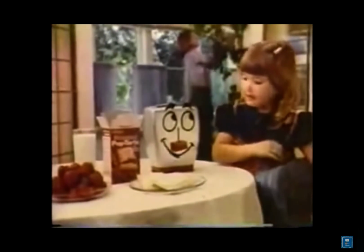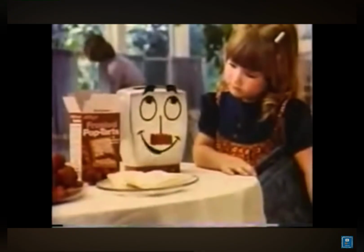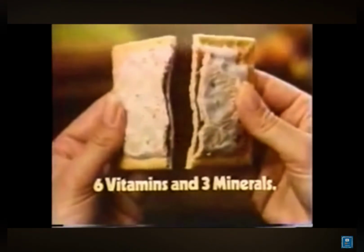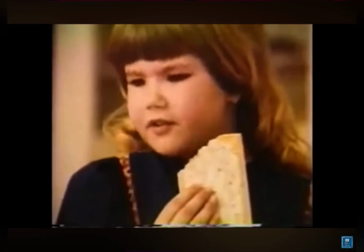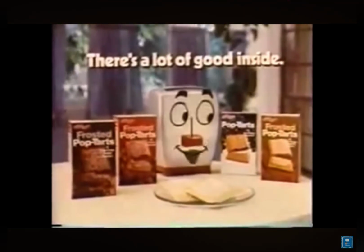Where you going, Susie? To spend the night at Kathy's. Bet you're excited. A little scared, too, Milton. I've never slept away from home. That's only natural. I was nervous my first night here. Really? Sure. I didn't know if you'd like Kellogg's Pop-Tarts, but you did. Especially all that real fruit filling and delicious frosting. Milton, did you ever stay at a friend's house? Nope. Couldn't find an extension cord long enough. There's a lot of good inside Kellogg's Pop-Tarts toaster pastries.